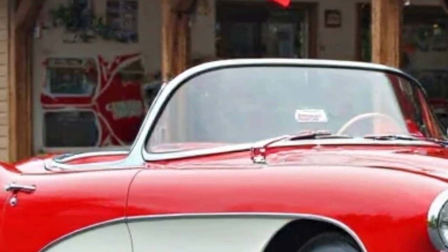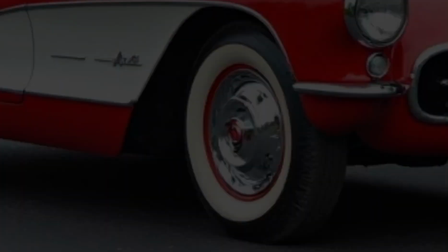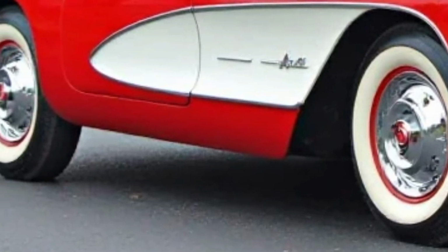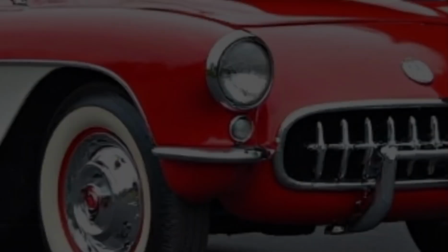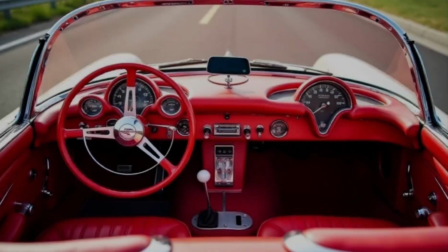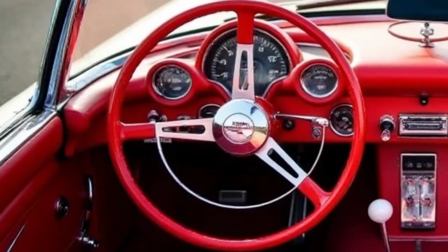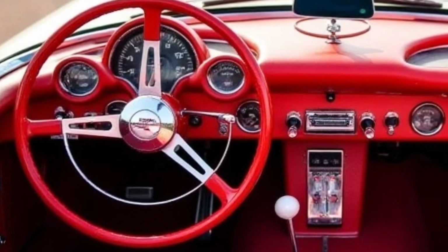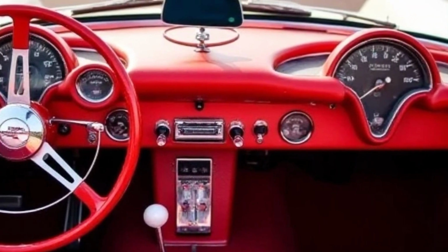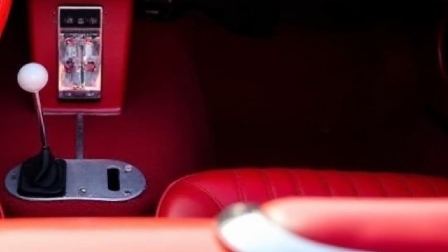The 57 Corvette had an aggressive yet elegant stance, with dual headlights, chrome accents, and a signature side cove that made it instantly recognizable. It came in a variety of striking color combinations, with both soft top and removable hardtop options. Inside, the Corvette was pure driver-focused engineering. A stylish yet functional dashboard, bucket seats, and a large tachometer right in front of the driver, it was built to be driven, not just admired.